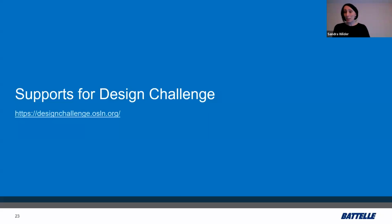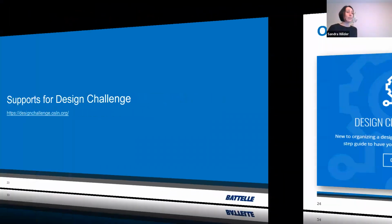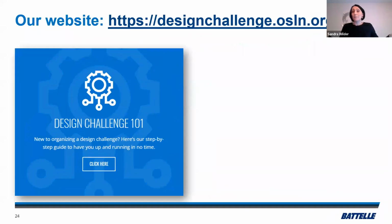So talking about supports, and I know I'm sharing a lot of information here, so hopefully we're all hanging in there. When we think about the supports for Design Challenge, we have plenty. I'm going to highlight a few, and remember, be on the lookout for an email from me probably tomorrow, and all of that will be in it. So the first place is our website. The website has plenty of resources for you.